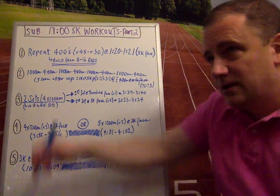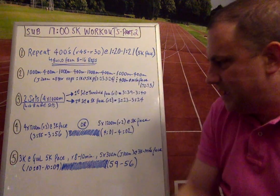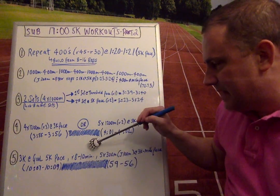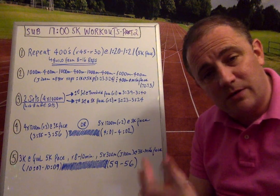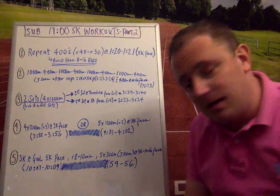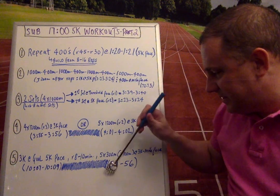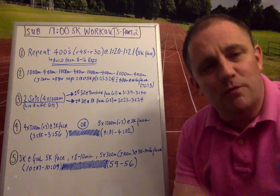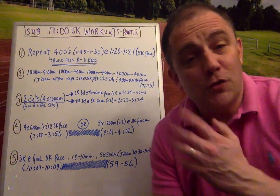And last but not least, you run a 3 kilometer at goal 5K pace, okay, which is 10:07 to 10:09. Take an 8 to 10 minute active recovery, and then we do 5 times 300 meters with a 100-meter jog at 3K down to mile pace. 59 down to 56 seconds per rep. A little bit of turnover work at the end. So those are the 5 workouts.